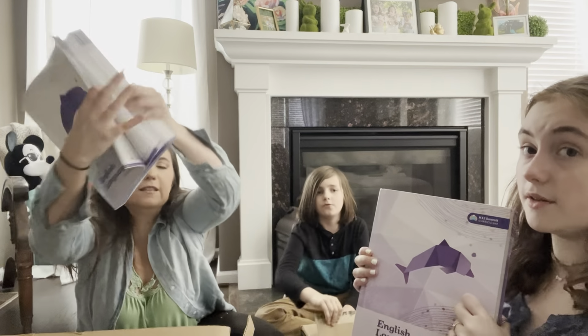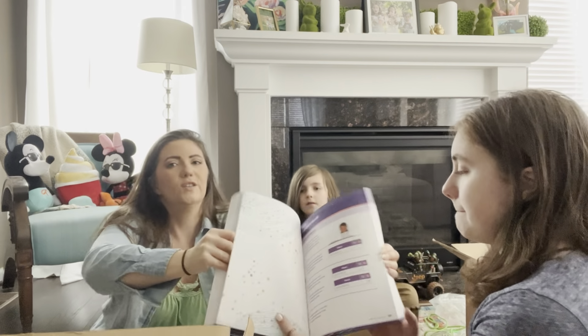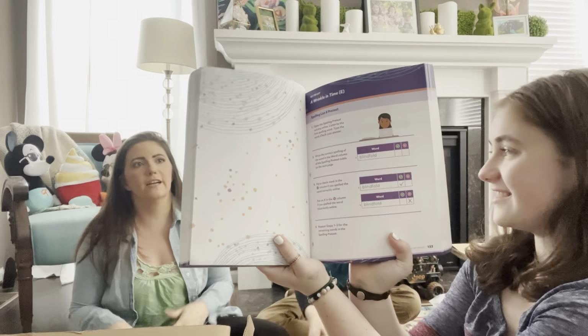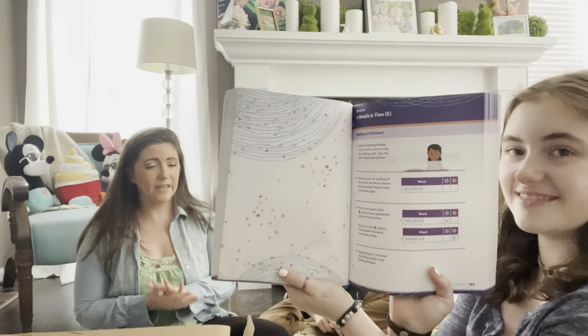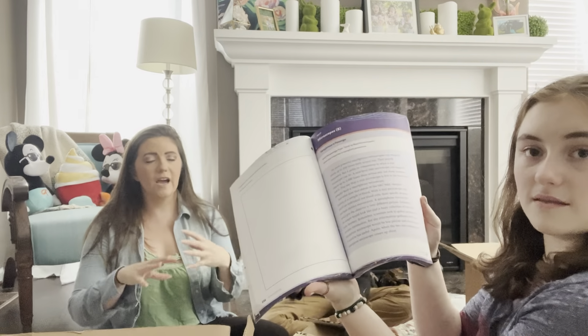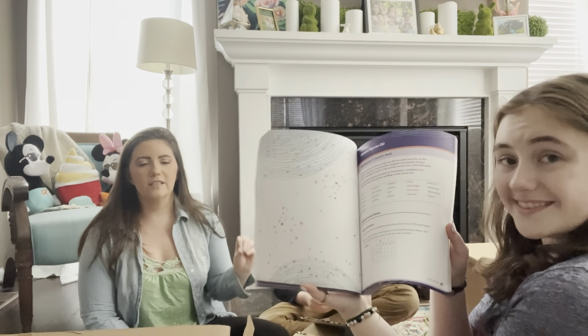This is the workbook. There's lots of like writing. You want to hold that up? Yeah. There's writing and grammar and literature is covered in there. Unlike other learning coaches, I really am not a fan of how they combine everything in ELA. I think that these kids are too young and it's really difficult to modify things.